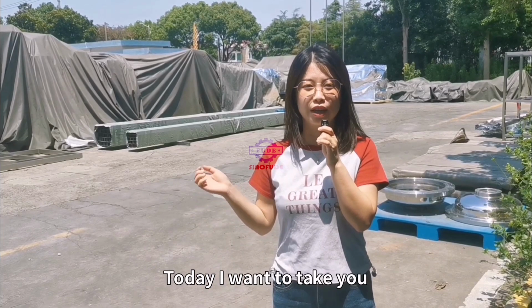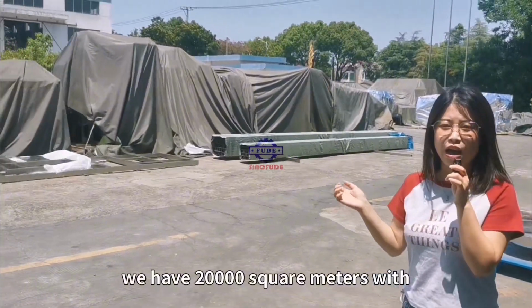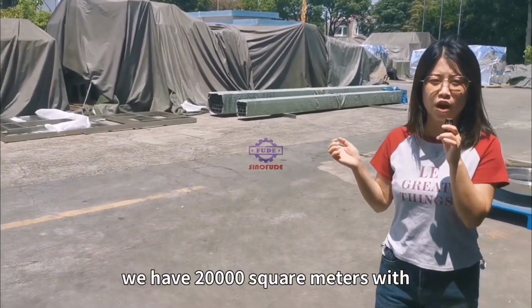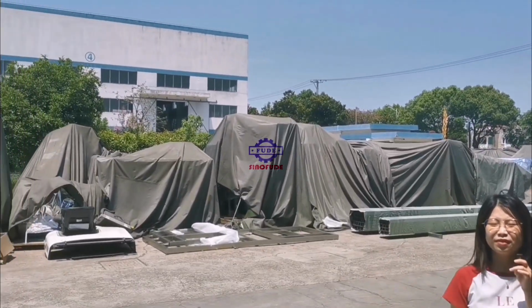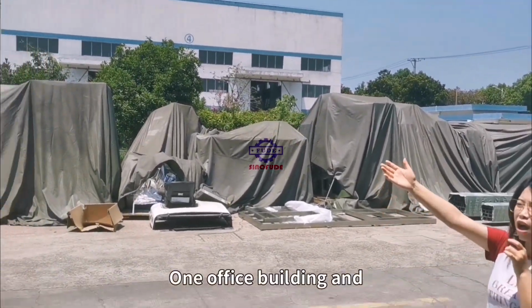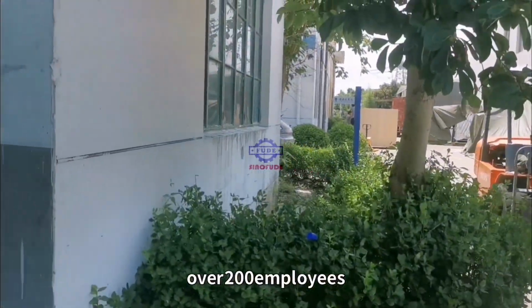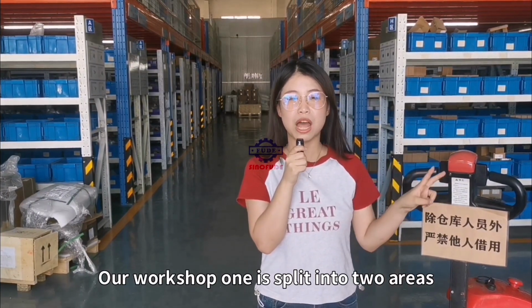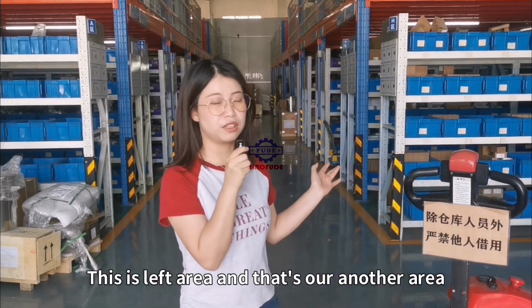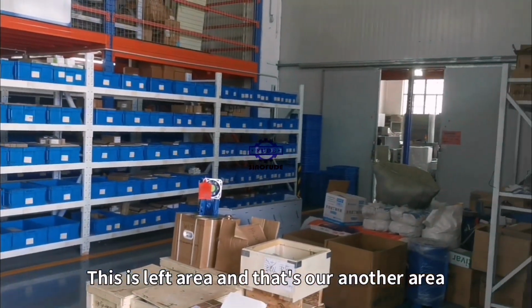Today I want to take you to visit our factory. Now you can see in this area we have 20,000 square meters with 4 workshops, 1 office building, and over 200 employees. Our workshop 1 is split into 2 areas. This is the left area, and that's our other area.